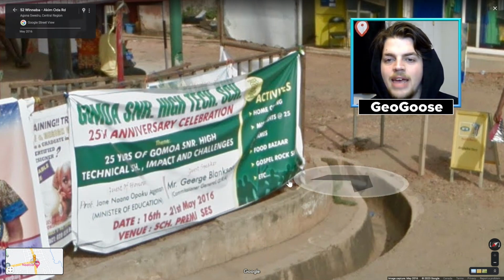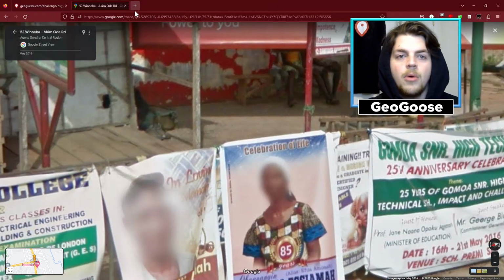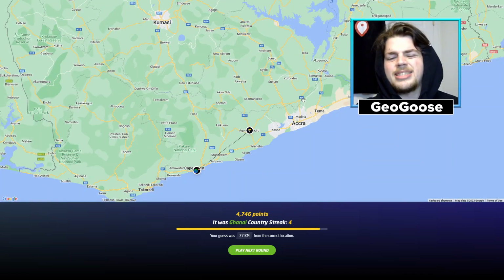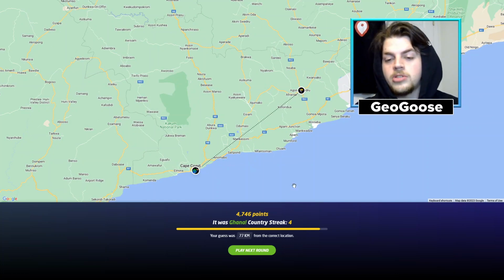Gamoa Senior High, I mean, it gave a bunch of schools and stuff, so maybe if I had more time, I could go through the towns, figure out where I was based on the schools and stuff, but all the same, not too bad. If I had guessed Accra, it's about equidistant. I think Accra might have been a little bit closer, but to be fair, I did see something that said Cape Coast, so I'm happy with that.